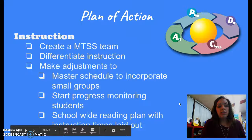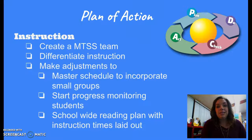I think that I need to start by creating an MTSS team. So I have got to have some sort of team established that's going to help me solve this problem. On that team, I would want to have the reading supervisor, myself, maybe a lead teacher in some of the lower levels to talk about phonics, as well as an intermediate teacher, an upper elementary teacher, maybe even someone from another school in our district to come talk about how they are currently successful in reading instruction.